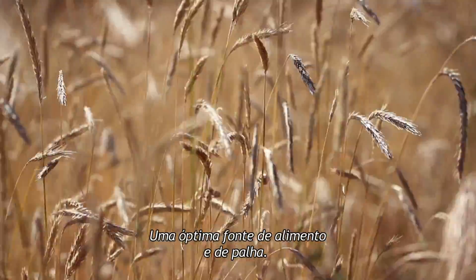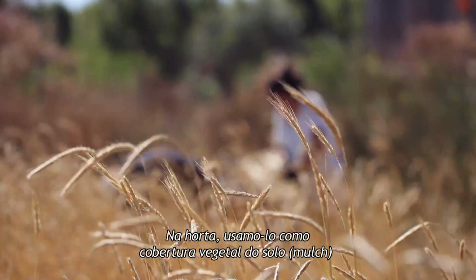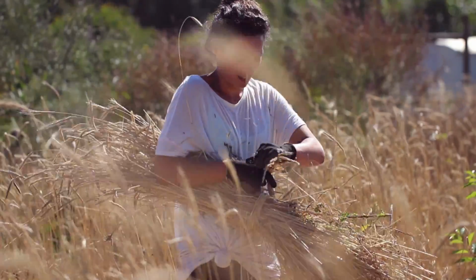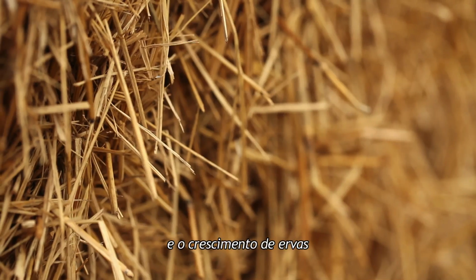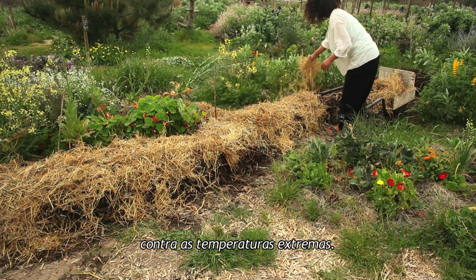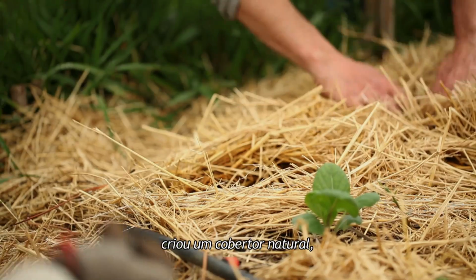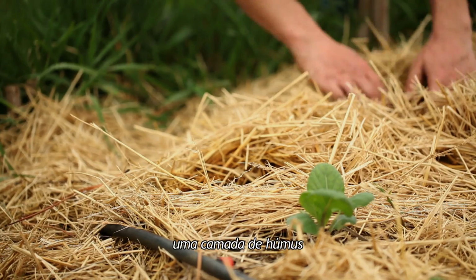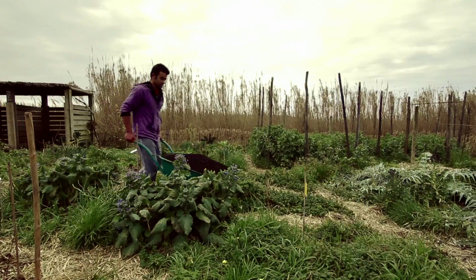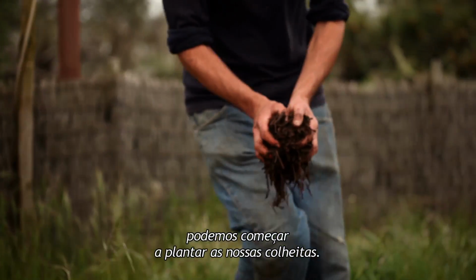Rye, a wonderful source of food and straw. We use it as mulch in our garden. Mulch slows down water, stops evaporation, controls the weeds, and works as insulation against extreme temperatures. The organic matter that has been added during the years has created a natural blanket, a topsoil that is able to hold water far more efficiently than just sand. With the compost and the straw, we can start planting our crops.